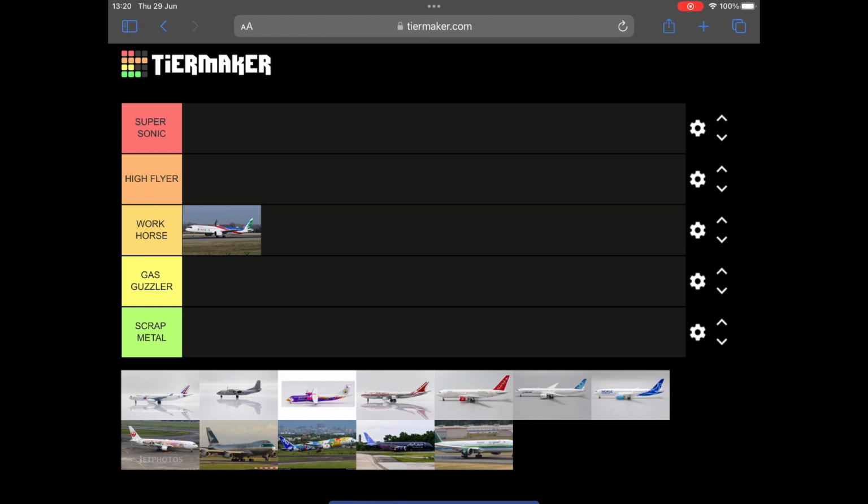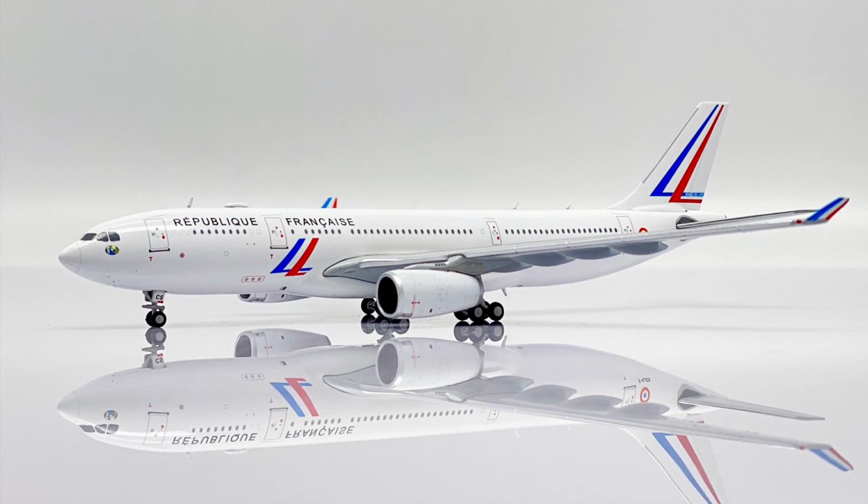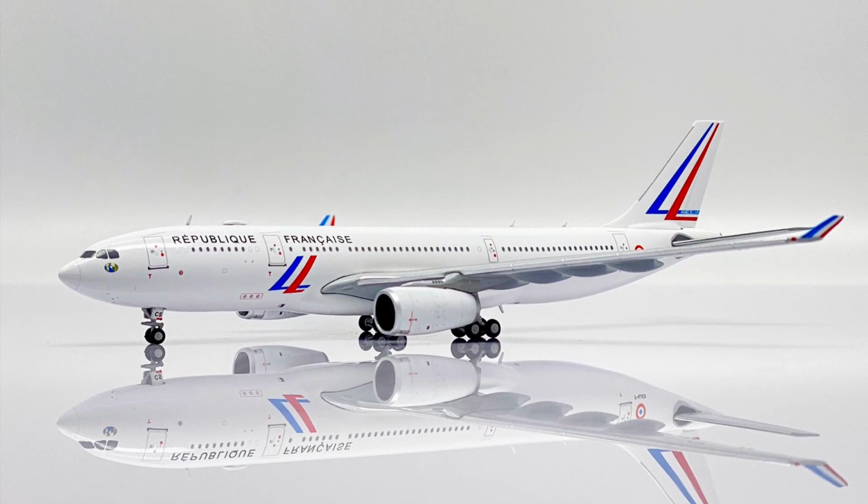So there was a really old version by Gemini made quite a long time ago, 2013. So that's 10 years old. I'm an old mould. But there's also been more recent versions. There's been an Aviation 400 version in 2020. There has been an ngmodels version, even more recent than that, in 2021. And, you know what I'm going to say, there has been a jcwings version as well, already made. And that was made in 2021 as well. And that's registered F-UJCS.